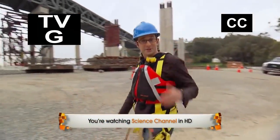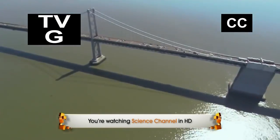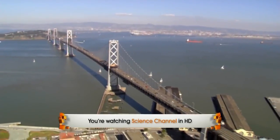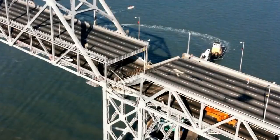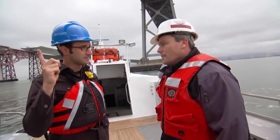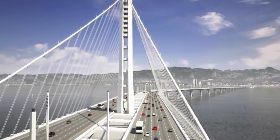I design buildings and teach architecture. And right now, I'm gonna take you behind the scenes of the most important bridge project in America. The San Francisco-Oakland Bay Bridge, the third busiest bridge on the planet, could be brought down any day by a major earthquake. If there were another earthquake of that same scale, this bridge could collapse. Yes. To prevent this disaster, California is transforming it into one of the most seismically advanced bridges in the world.